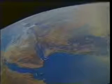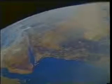But it's a spectacular pass, and this is one of our great mechanisms up on orbit, is just to look out the window.